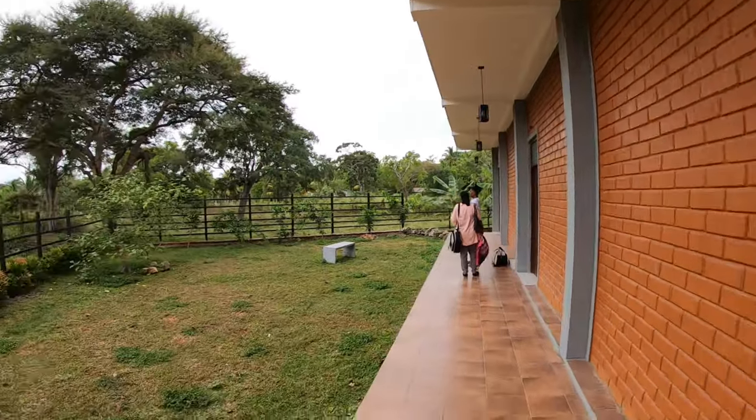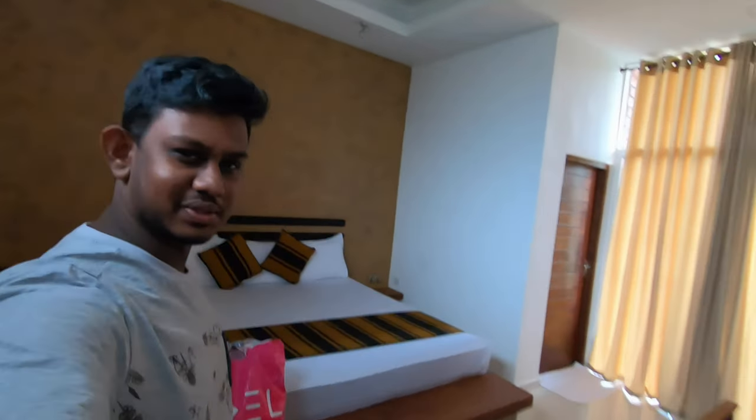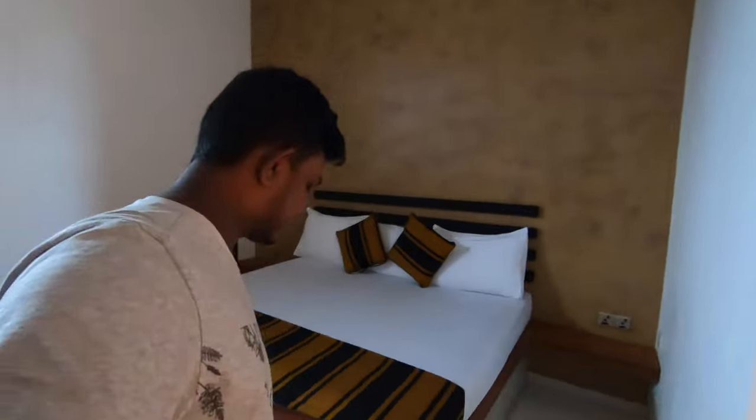Beautiful view. So guys, this is the room. The bed is nice. Let's see. Yeah, it's comfortable. I'm not going to lie on the bed before I change my clothes, because I came by train. And over there.